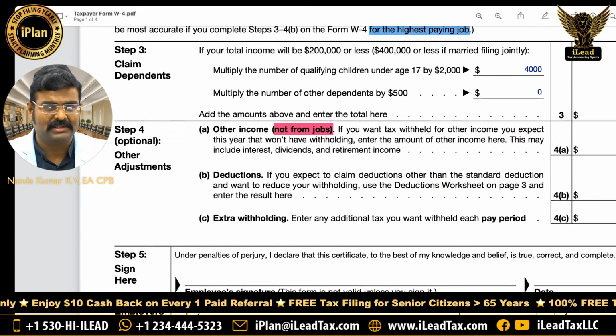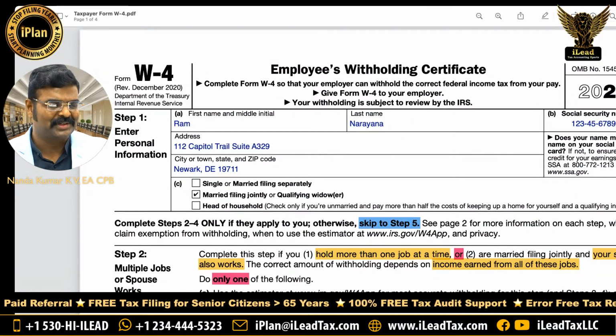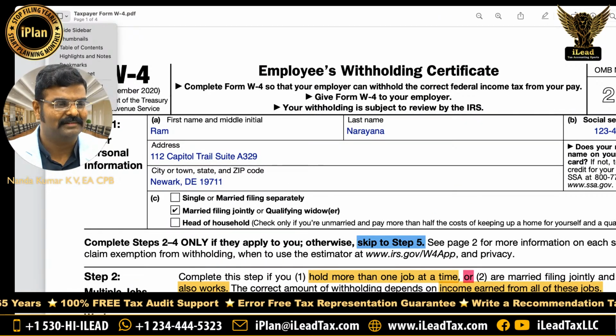So let's go through this W4. Only one page, but you need a little focus, a little attention. Do it with care. And I'm sure you will love this.